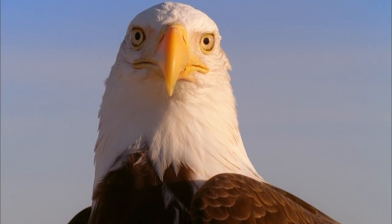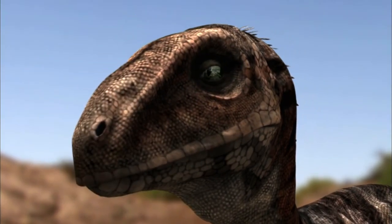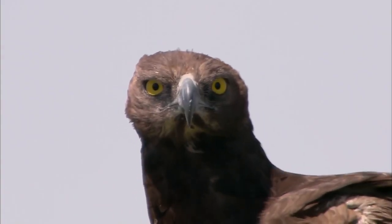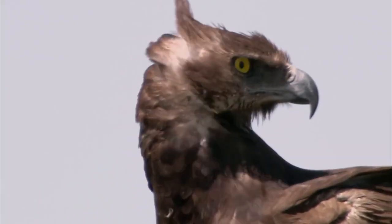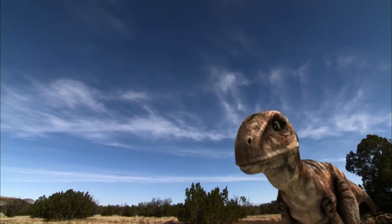What's interesting is that we can actually look at their inner ear and see many of those same features that we see in birds, suggesting that these animals also used very rapid, quick turning movements of their head, and they were highly coordinated, so they could turn their eyes and their head and their neck very rapidly, and at the same time keep their gaze fixed on a target.